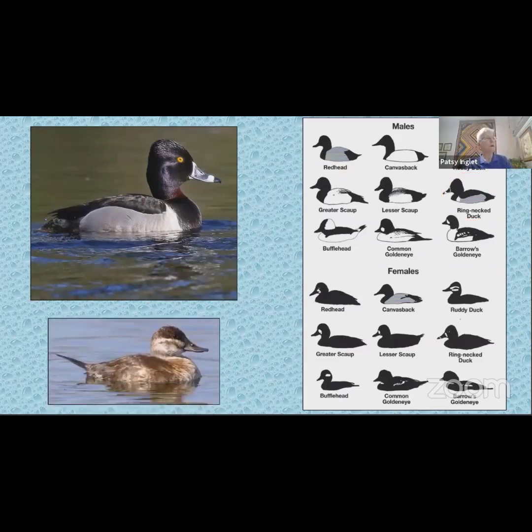But if you look at this bird, which one is this one? Ooh, do you want to do it on Facebook or do you want to do it?